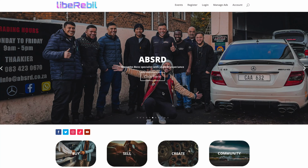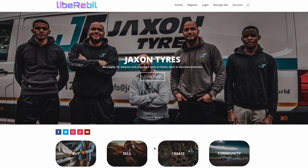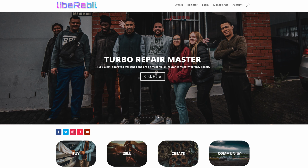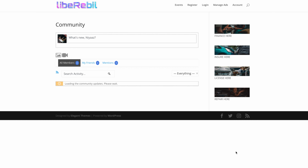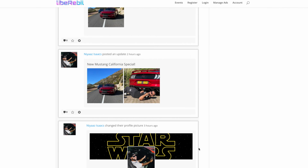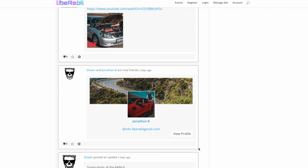Ladies and gentlemen, look at the progress on the Liberable website. So far, you guys will be able to communicate via the community tab. There is a repair tab, a sell tab, a buy tab, service providers, and an event tab. With the event tab, you basically email the little email on top, and then we load the event for you on the app.